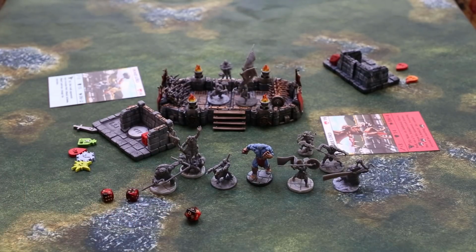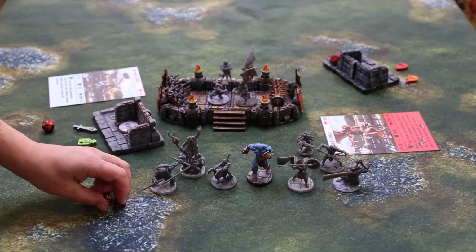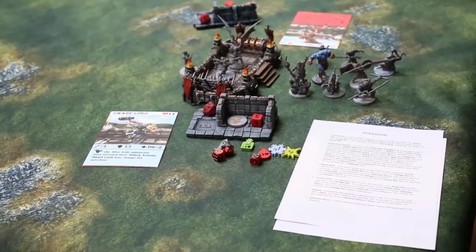Ooh, roll a 2. We don't like that. So let's get rid of that. That dice needs a dice jail. So that's all you need to get started.